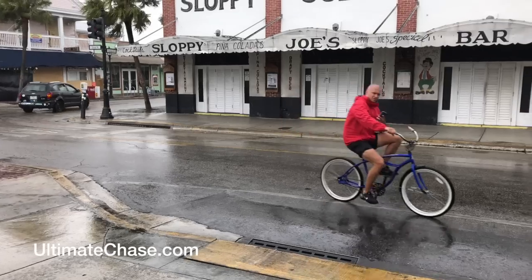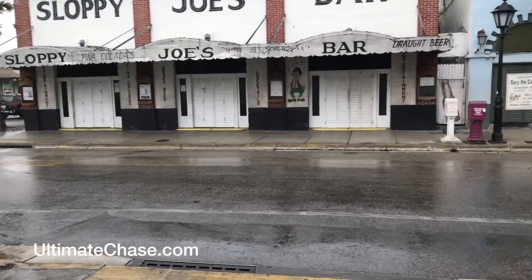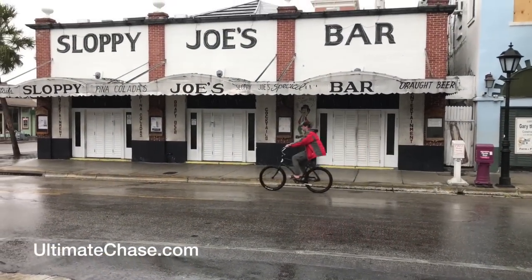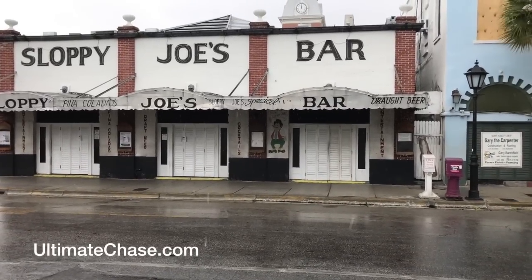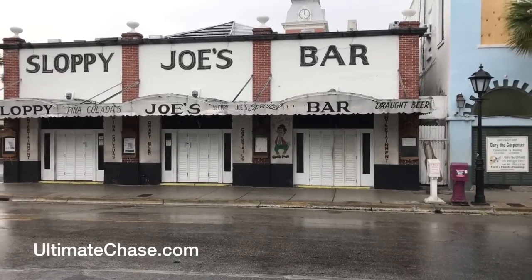So we're hanging on here. We're getting ready for a possibly direct hit. And we got a good building, a good structure. So we'll try to keep updates coming as long as we have cell phone service.